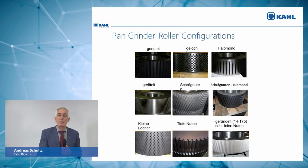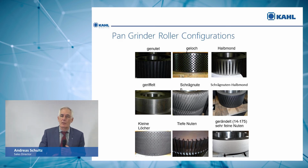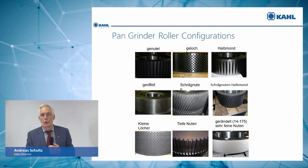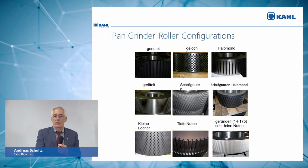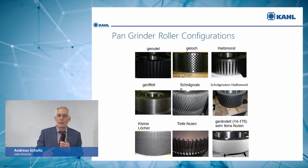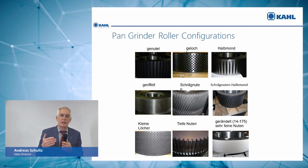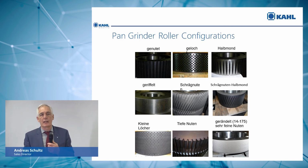But not only the number of rollers is important, also how the rollers look. Mostly in the feed mill industry we have dimpled rollers or corrugated rollers, but we have several different samples here, as you can see, for other industries, for the wood industry, for the straw industry. So for many different products, we have good answers. It is only a question of the discussion between you and us: what is your target and how can we solve it for you.